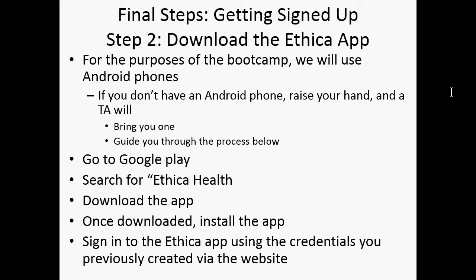Now, do you have a phone? Yes, but it's iPhone, not Android. I see. Okay. So we'll have an Android phone for you here in just a second. Do you have a phone? iPhone. Okay. We'll get you one of these Android phones as well, and provide it to you too.